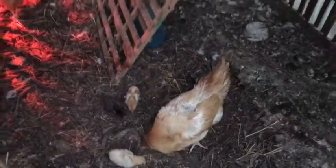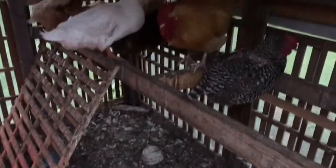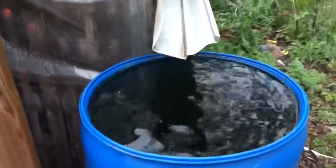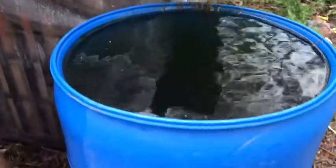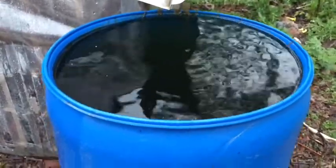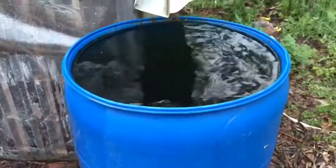Okay, guys, time to close you up tonight. The rainwater catchment system is working really well, and we're getting plenty of water. We got a whole barrel full with all this rain we had.